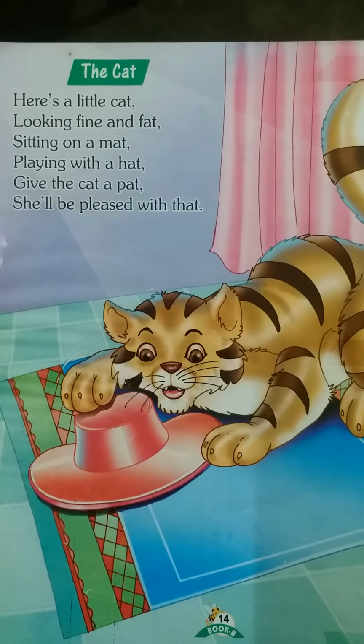Here's a little cat, looking fine and fat, sitting on a mat, playing with a hat. Give the cat a pat, she will be pleased with that. Again, here's a little cat, looking fine and fat, sitting on a mat, playing with a hat. Give the cat a pat, she will be pleased with that.